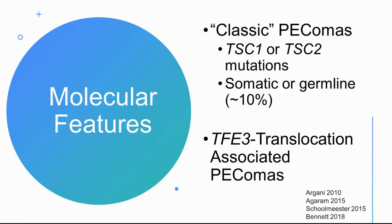Molecularly, there are 2 main groups of PEComas. You have your classic PEComas, which are characterized by TSC1 or TSC2 mutations. And these mutations can be somatic or germline. When they're germline, they're indicative of tuberous sclerosis complex, and this is seen in approximately 10% of uterine PEComas. The other group is TFE3 translocation-associated PEComas, and these are characterized by TFE3 fusions.